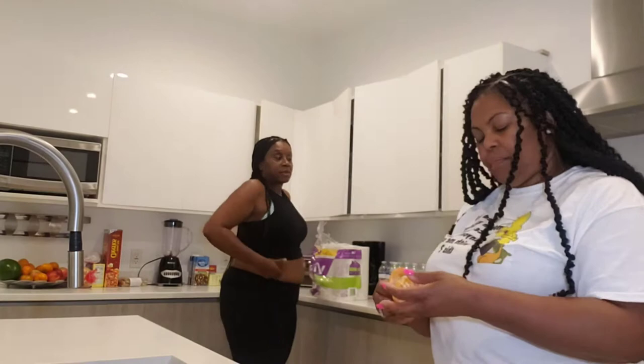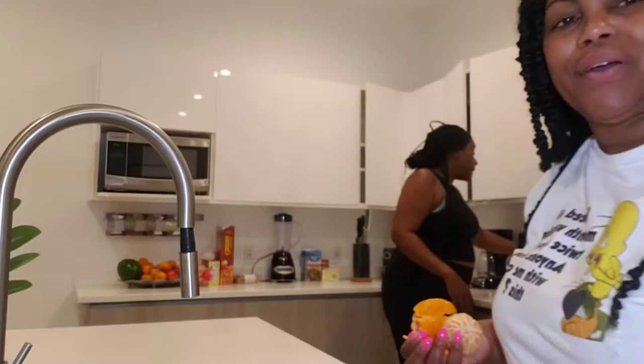Mm-hmm. Look at me trying to cover my belly. Let's zoom in. Soon she's going to be selling crop tops. That's her before, guys. Check it. Hey, but that's about it. Oh yeah, she's going to have her summer body ready for Miami Beach, somebody in the winter.